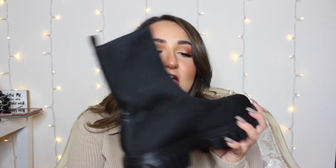I love them. They're super comfortable. They fit perfectly. They're definitely a chunky heel as well. It's just like a chunky combat style boot. And they do come in other colors, I believe, as well. But you guys already know, I always go for the classic black.